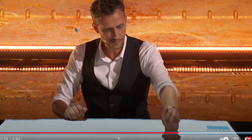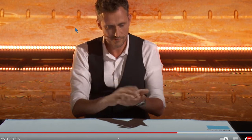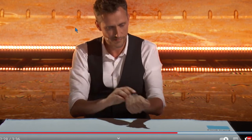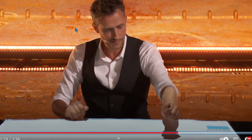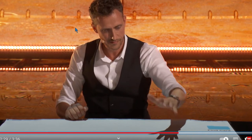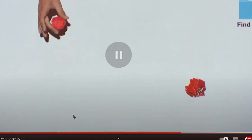But what happened just here? He just did a fake drop. So he's pretending to put the ball into his left hand, but he actually keeps it inside of his right hand. So the right hand is still loaded with the red ball. And then for the second ball, it does exactly the same thing. And we will see he will do again a fake drop.